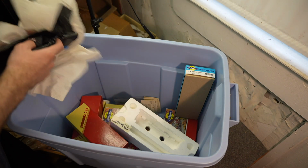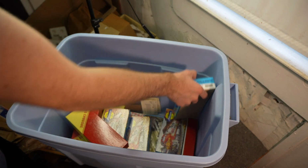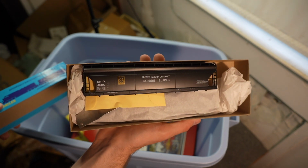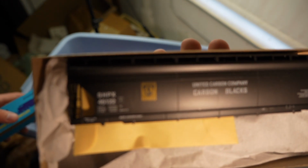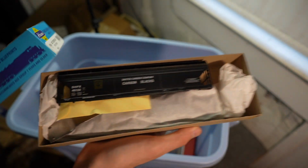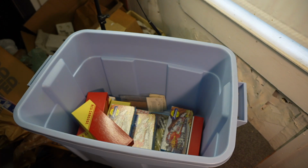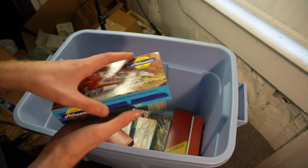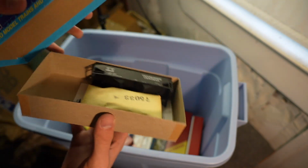Very cool. A couple more just packing things, empty boxes. We'll just toss those over. I think this could be something really cool in here, and it is. Look at this. United Carbon Company. First of all, that logo is awesome. I love the gold and black paint scheme on this car. Covered hoppers are great. I'm a big fan, and that's a pretty cool one. I haven't seen that one before. Some more Athearn Blue Box stuff going on down here. Tennessee Central hopper. Okay, check this out, guys.